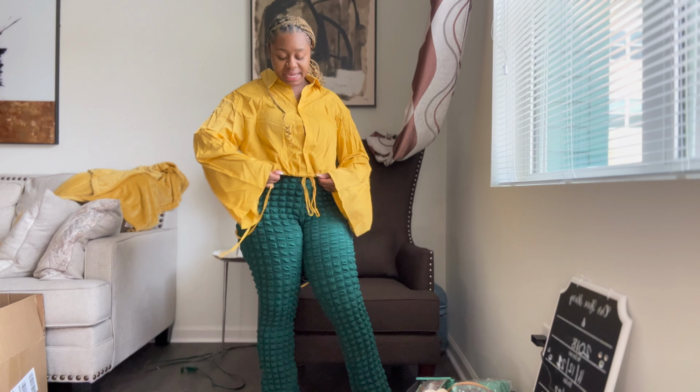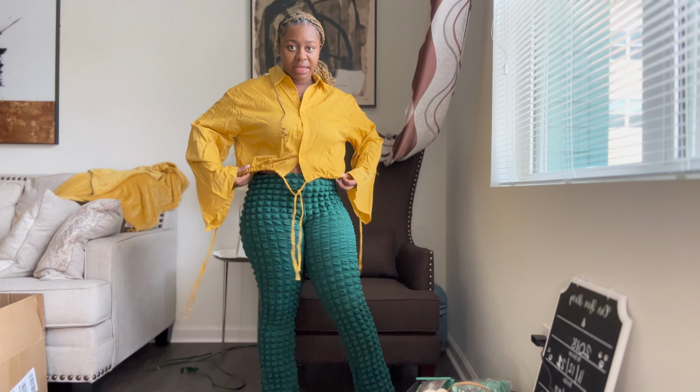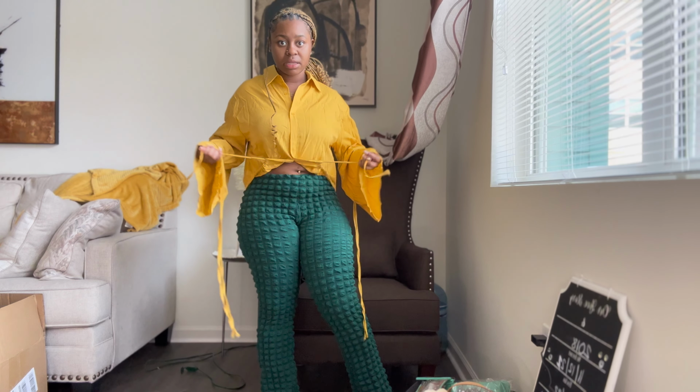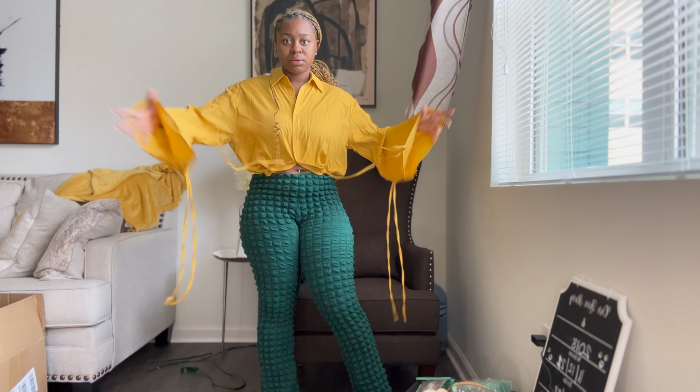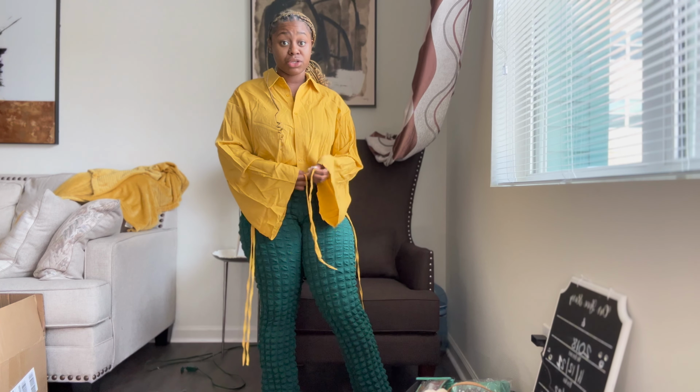This one, it does have, let me show y'all. Like, it does, what do you call it? You tighten this how you want to. Yeah. So that's one of the main reasons why I really do like this.